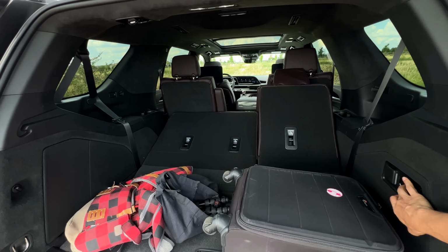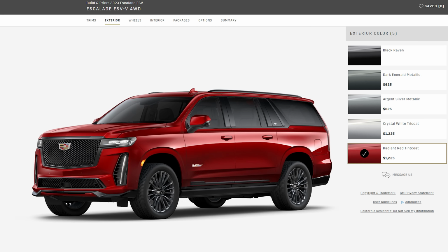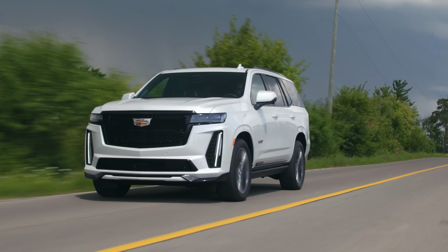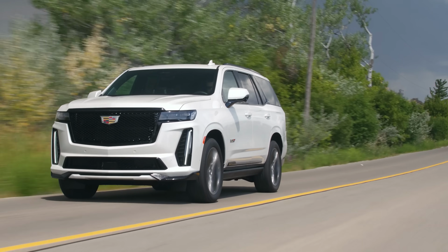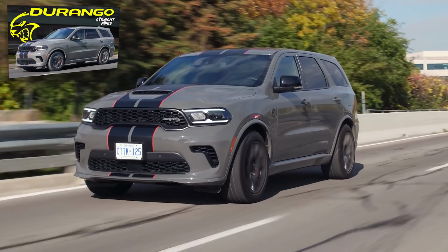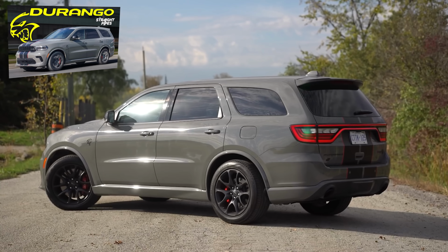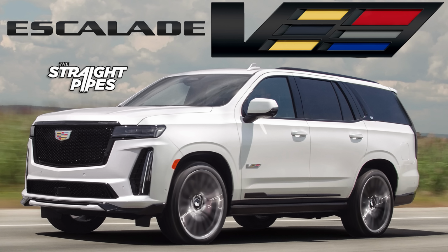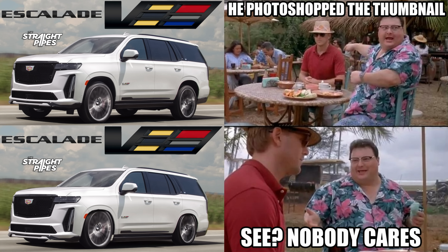This is an Escalade, but you can get an even bigger one. You can get the ESV, which you can also get as a V model. Yo, this car in general is too big. Yeah. I don't enjoy driving how big it is. It is quite large. I feel like I like the size of the Durango more. Yeah, I guess they're pretty similar. Durango felt like it was lowered. It did. Yeah, this feels like you're up high. Yeah. Is this a wagon? This is a raised wagon.